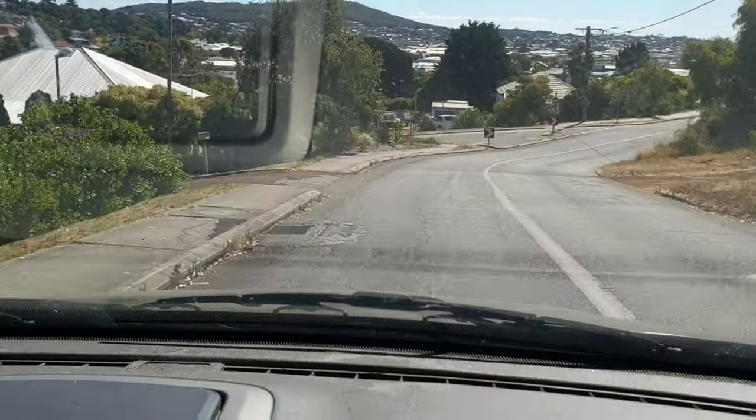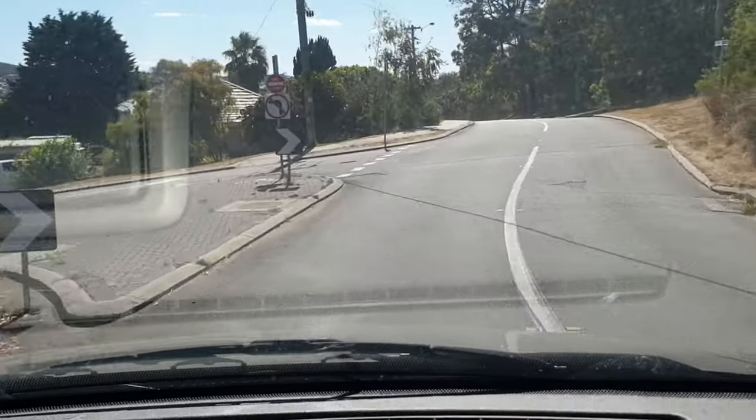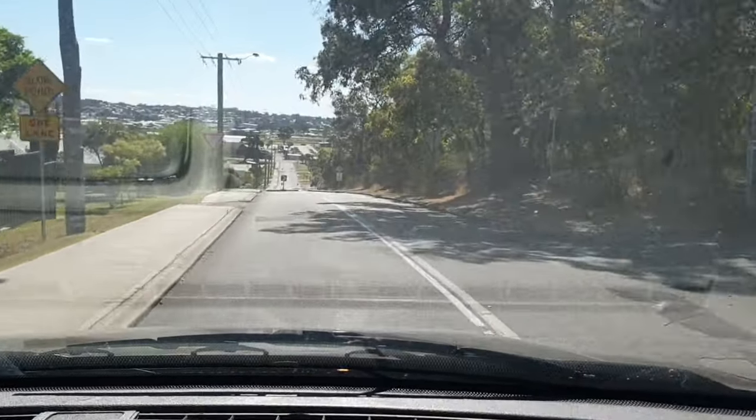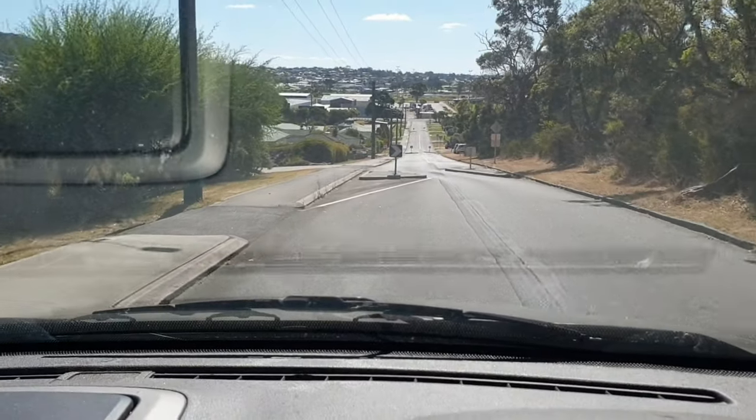Thought I'd show you guys why we're just scooting over it. And as you can see, there's this right-hand turn. A lovely corkscrew to a crest that comes over the top to a straight. And then, yes, thank you, council.